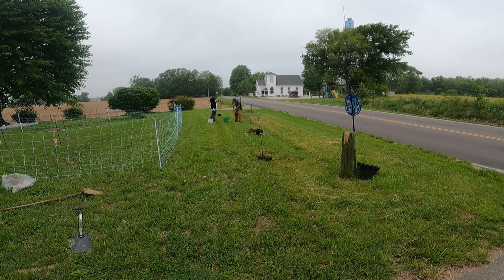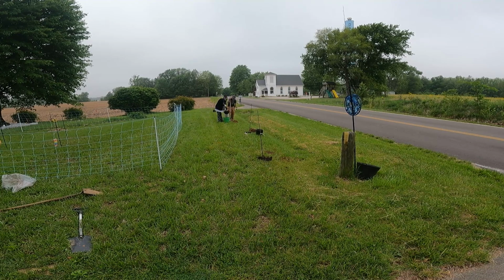Other than that, we finished digging up the holes, popping the trees in, and getting them watered. And these are probably 3-year-old trees already. I mean, they cannot be young because they have a ton of leaves on them already, and they're super tall. This took us about 45 minutes to plant these 6 trees. We've taken down 1 tree in total, and there will be a few more coming down.